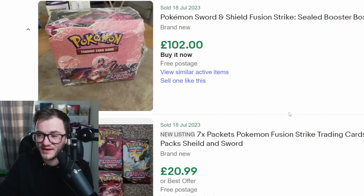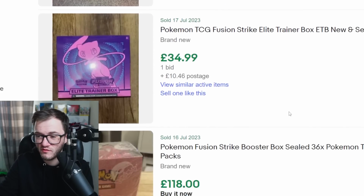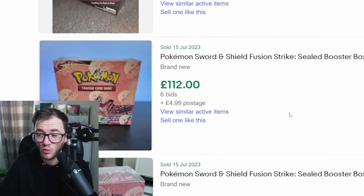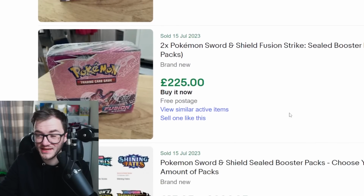All right, Fusion Strike over here, 102. That's a pretty decent price. Let's see if we can find any more for some booster boxes. 118, 126 plus postage, so basically 130. 112, you got postage, so maybe close to 120. 118, 2 booster boxes for 225, so we're looking at about 112. So you're looking at a pretty decent price there. So overall, I think Fusion Strike is probably looking around 120 on average for a box.